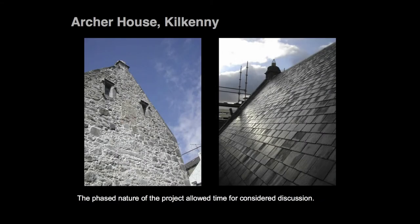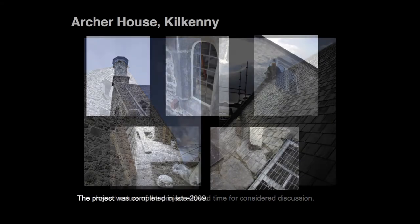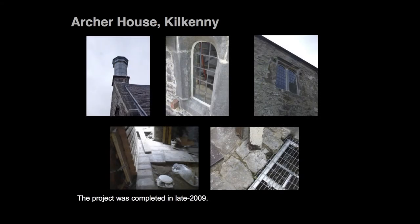So the works were phased. We started by consolidating the walls, putting back the slope of the roof, and gradually pulling the building together, putting back the chimneys, putting in glazing into the windows. Just to pause for a second to highlight the discovery of some earlier cobblestones below the level of 18th century paving, which is below the grid on this side, and we tried to interpret that.